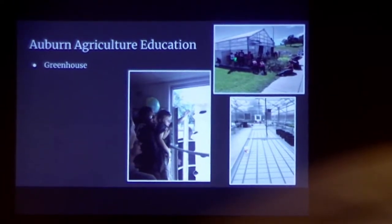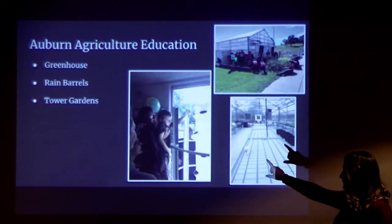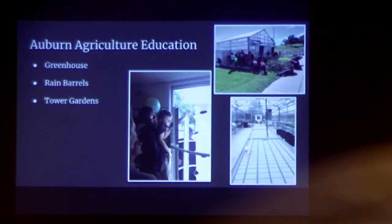2 years ago, we got a grant from the Nebraska Environmental Trust and the Nemaha Natural Resources District to put up a greenhouse. So this is a picture up here of our greenhouse. With our greenhouse, we have rain collection barrels as well. And we have tower gardens. Those are the aeroponic tower gardens located in this picture here. We have three of those. We have one in my classroom, one in our media center, and one that we took down to our elementary.